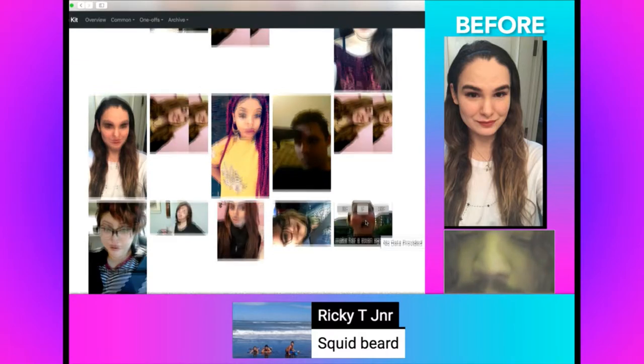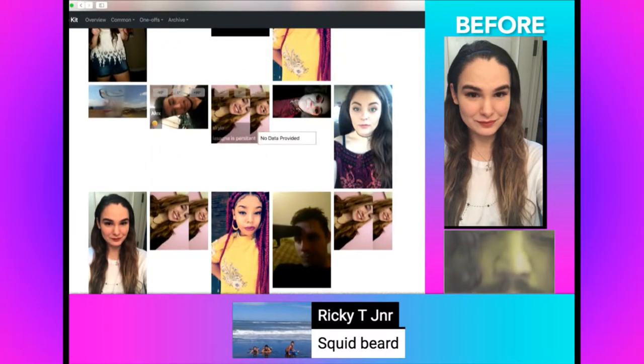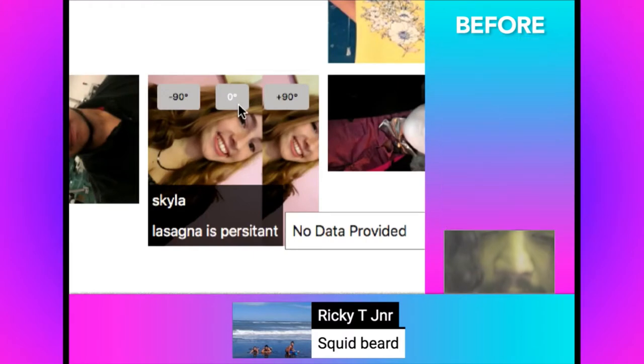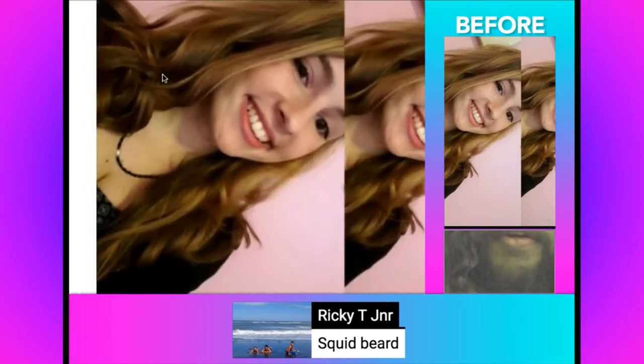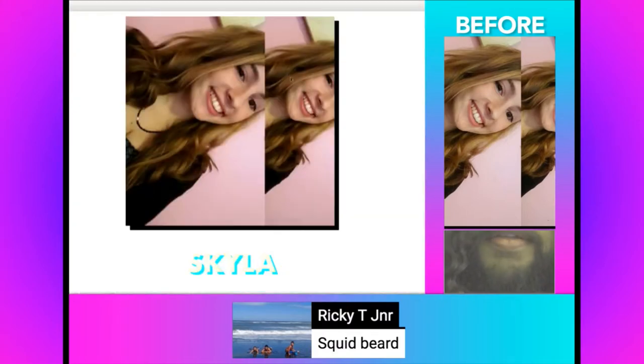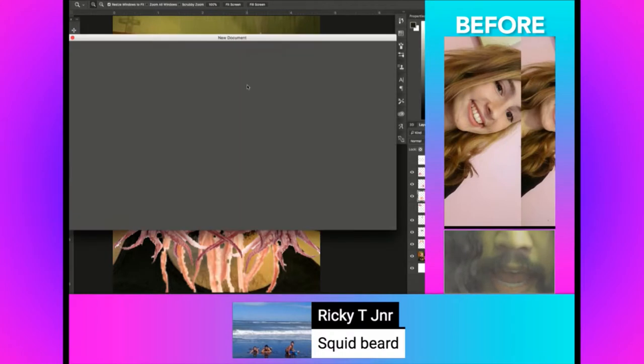Bryce and Renee. Not seeing any names I recognize here. I've seen Skyla submit like 100 times. We're gonna go with Skyla here. Even though it's not an ideal photo, I don't really know what you're doing here. You got two of the photos. Doesn't show your complete head.